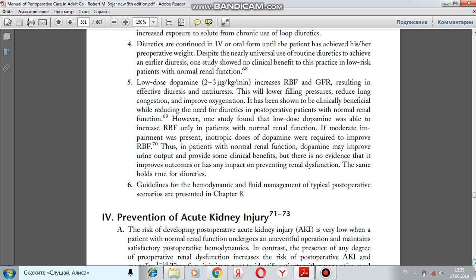Thus, in patients with normal renal function, dopamine may improve urine output and provide some clinical benefits, but there is no evidence that it improves outcomes or has any impact on preventing renal dysfunction. The same holds true for diuretics. Guidelines for the hemodynamic and fluid management of typical postoperative scenarios are presented in Chapter 8.